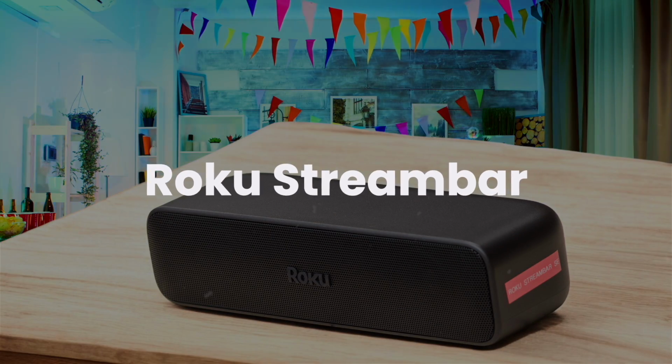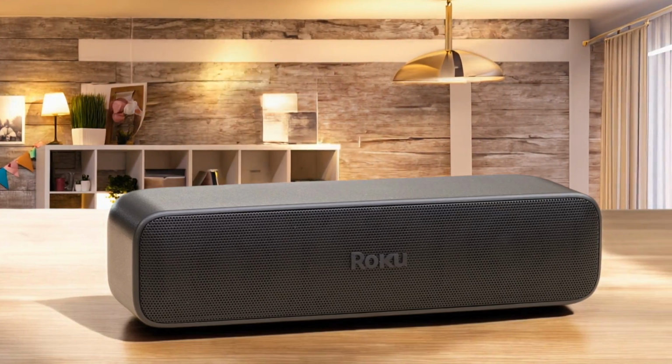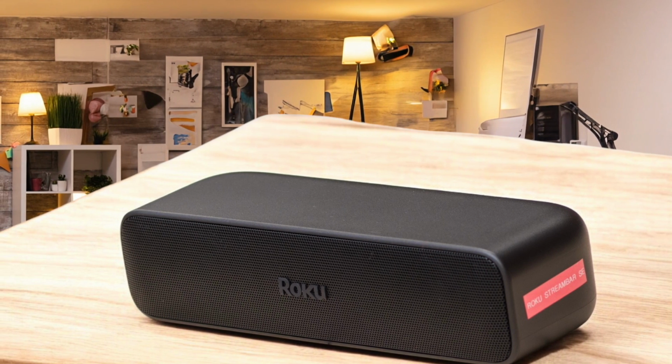Roku Stream Bar. Listen, if you just want to upgrade your TV's built-in speakers and get some streaming apps in one box, this is actually not bad. The sound is crisp, especially for dialogue, and it's super easy to use. But let's be honest, the bass is weak and it's not going to impress anyone who's serious about sound.